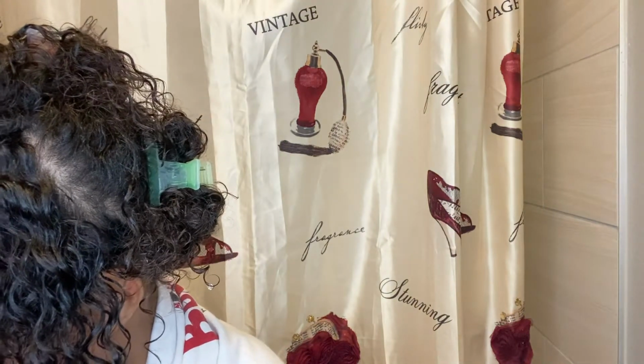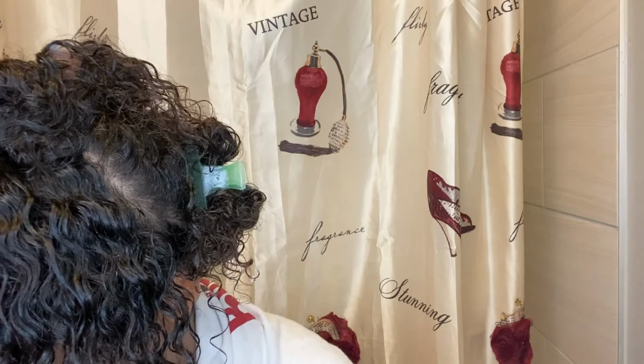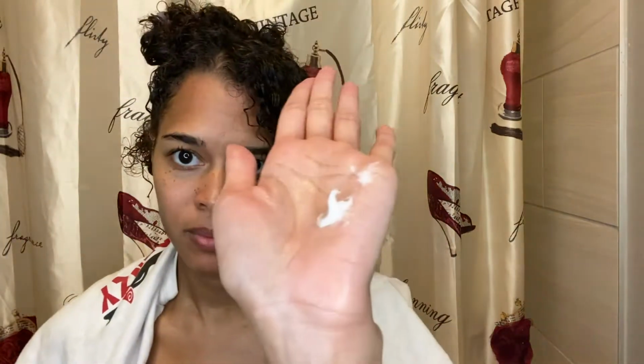I'm struggling a little bit to get the product open. I don't know why, it's not hard to open, but once I do get it open, you will see that I am only using a small amount of the product on each section because again, it's a little heavy. And I'm going to use those same techniques. I'm smoothing it in and using the praying hands method to get that product throughout every strand and focusing on the ends of the hair.